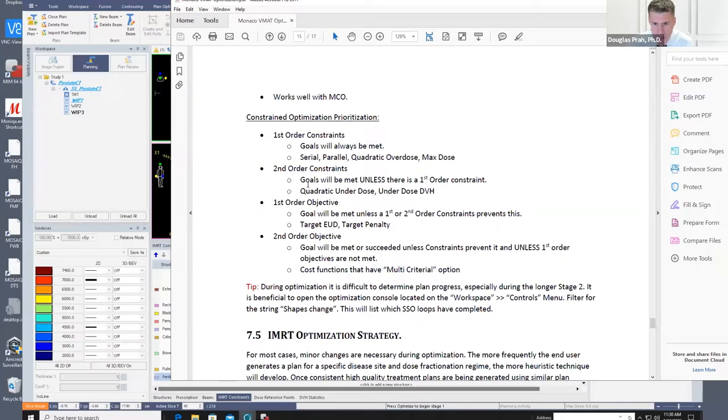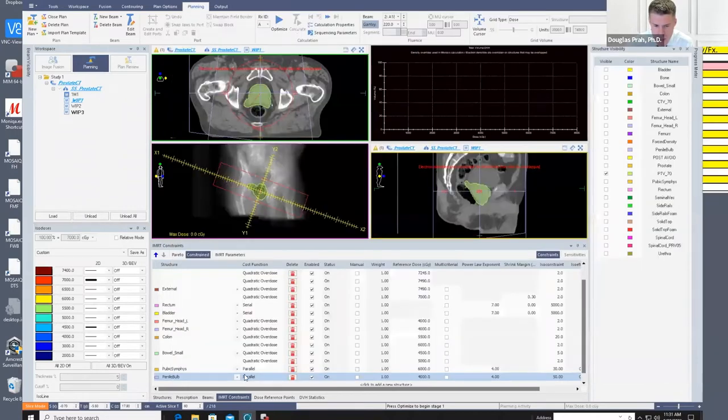So these won't be met unless there's a first order constraint. Well, I don't really have to worry about that because I'm not using them at all. And then it's the same thing for objectives for the target. So the target EUD or target penalty are your first order constraints. And then the goals are going to be met or succeeded unless constraints are preventing your objectives. So this is in a constrained mode, okay? Which we're going to try running in stage one.